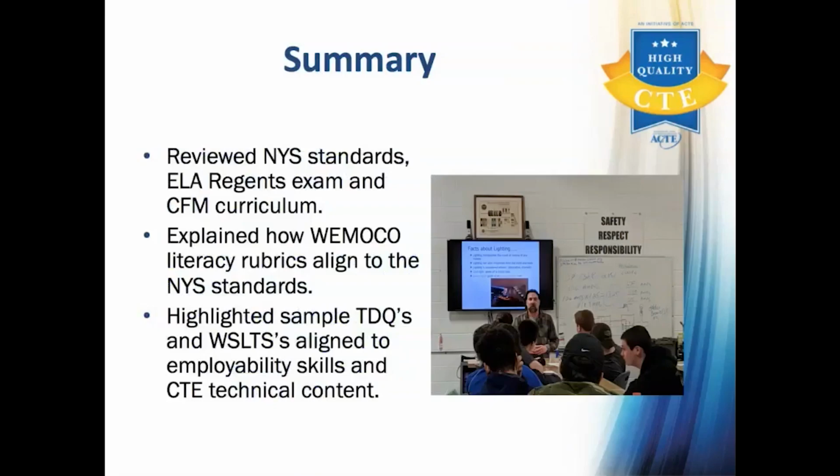As you can see from our literacy rubrics and prompts, there are a variety of ways to make standards-aligned literacy relevant to both employability skills and CTE technical content. In doing this, we truly feel like we are partnering with our districts to ensure students are both able to graduate from high school and to be college and career ready.